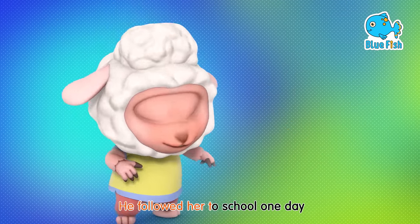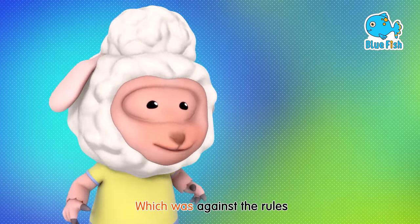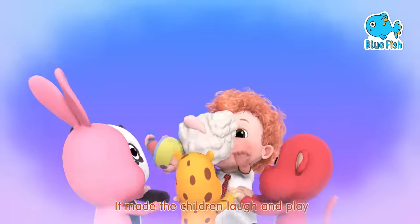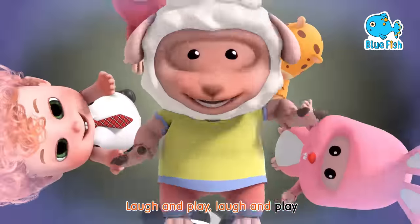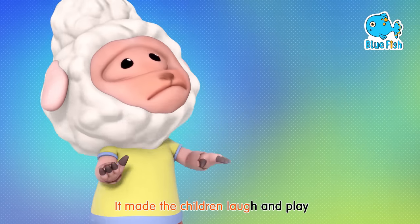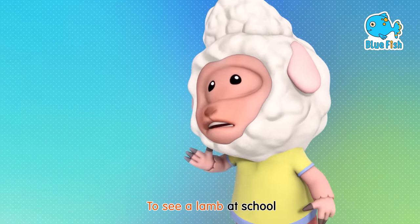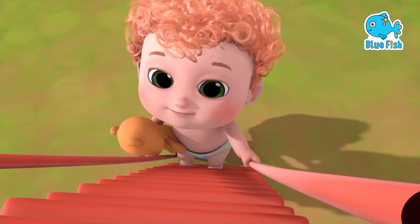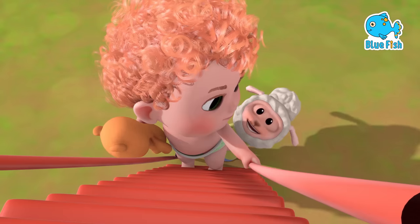He followed her to school one day, which was against the rules. It made the children laugh and play, laugh and play, laugh and play. It made the children laugh and play to see a lamb at school. Wouldn't it be cool to have a lamb at your school?